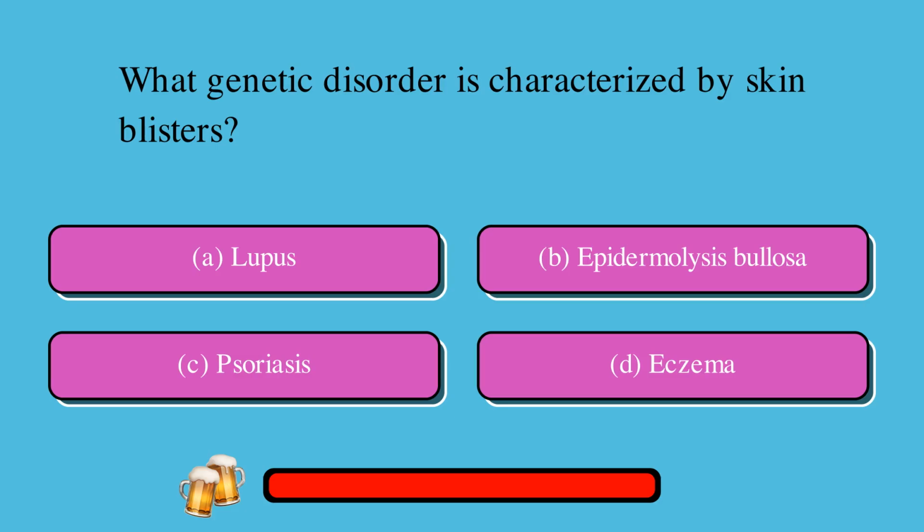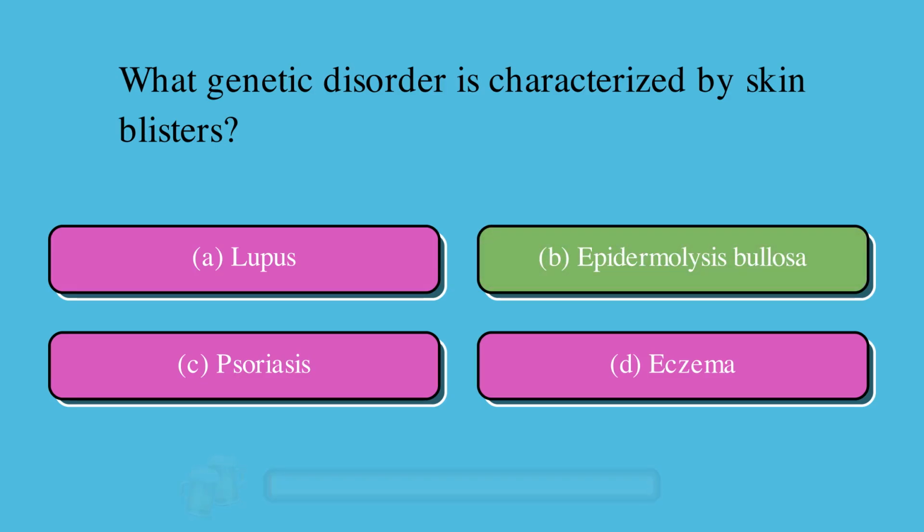What genetic disorder is characterized by skin blisters? A. Lupus, or B. Epidermolysis bullosa, or C. Psoriasis, or D. Eczema? The correct answer is B. Epidermolysis bullosa.